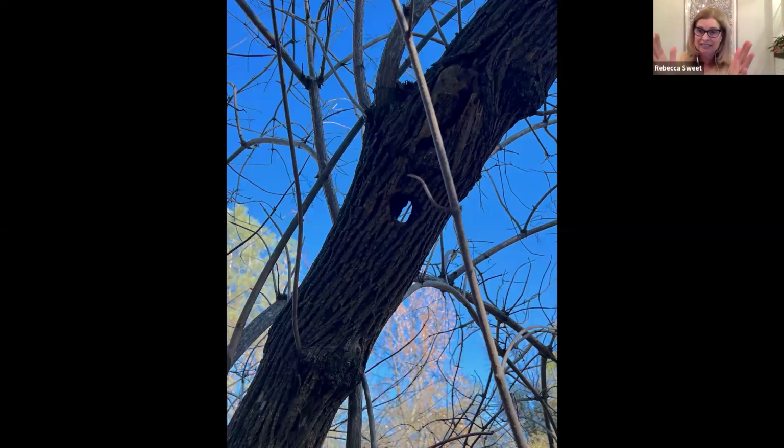So if you can leave these to naturally decompose as long as you can, and take that time to watch, you'll be surprised at how much wildlife these tree snags support. I know it's not easy to do if you've got a small garden.